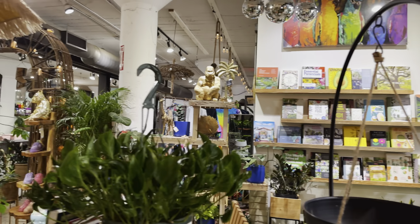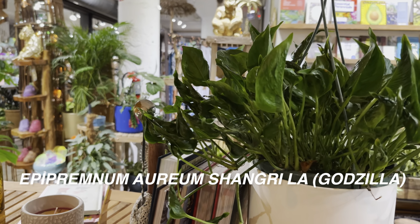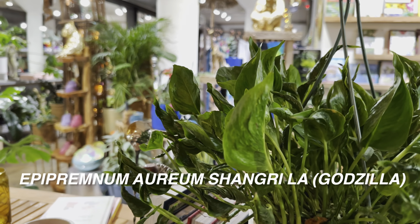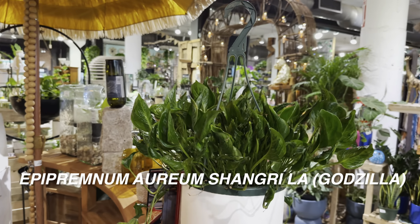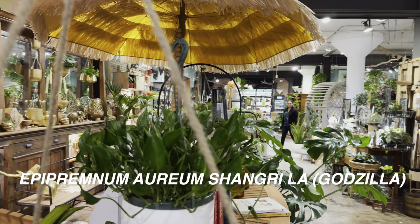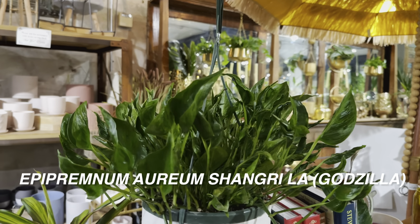I obviously had to take that out for just copyright reasons, but you can see right here we have an Epipremnum aureum Shangri-La or Godzilla in a hanging basket. That one is for $99. Really tempted to get that because that Pothos Godzilla is part of the Teruno World Japanese pothos.